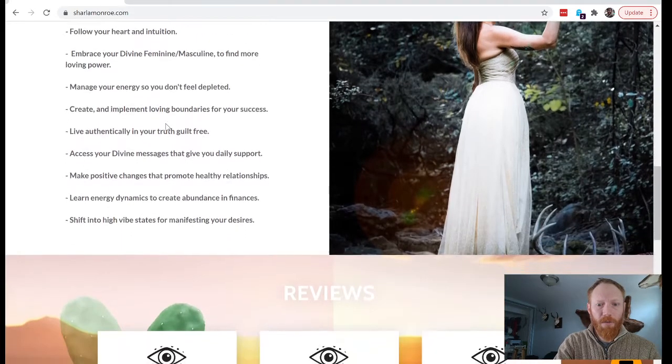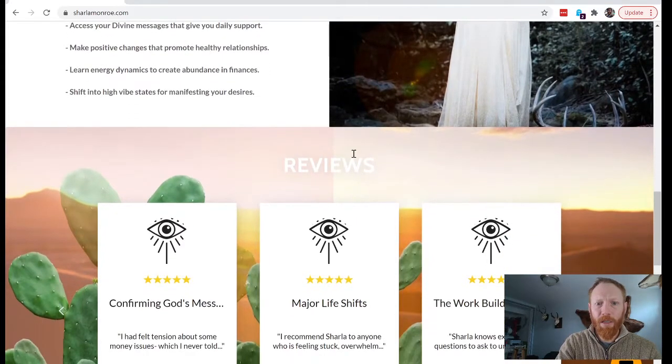If we go down, when this page first loaded, the white looking background was a little bit darker, and so the white letters stood out a little bit more. But once it fully loaded, it washed it all out, and it's kind of hard to read the reviews here. Just a black font. Everything else is black font.